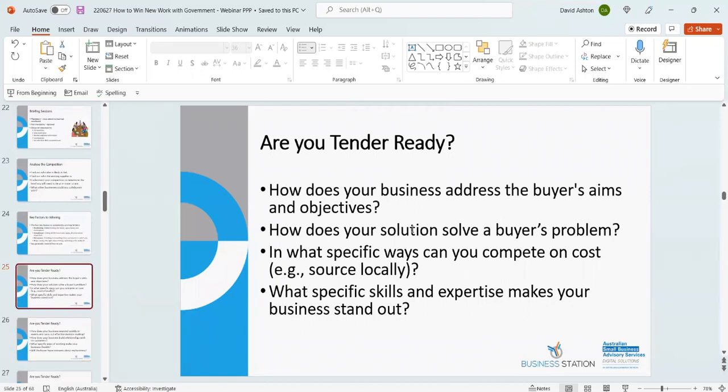So the next few slides, I've got some questions that are likely to form the basis of the questions that you will receive in a tender. So you need to work through these and ask yourself, are you tender ready at this point in time? And what I'd recommend is to just take those questions and jot some dot points down next to each just to start thinking about how you would go about answering these.